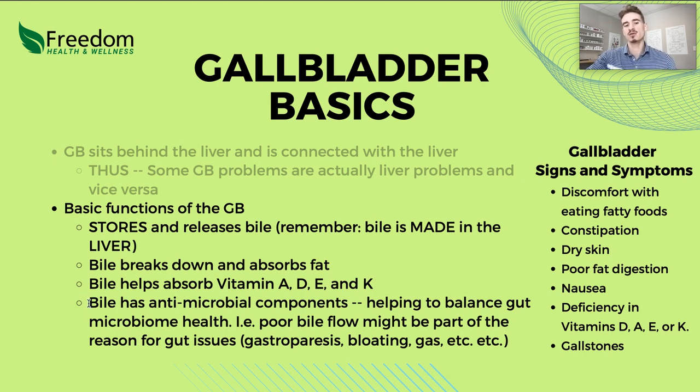Now, one thing most people don't know or talk about is that bile actually has antimicrobial components to it. Basically what that means is when we talk about gut health, we talk about bacteria, fungus, parasites, good bacteria, bad bacteria. With bile, one of the things that it does as it flows through your digestive tract is it helps to keep those things balanced. It helps prevent certain infections or certain bacteria from overgrowing, but it also supports the overall good guys in the gut and can act as almost a prebiotic in a way that allows the good healthy bacteria to continue to stay healthy and diverse.